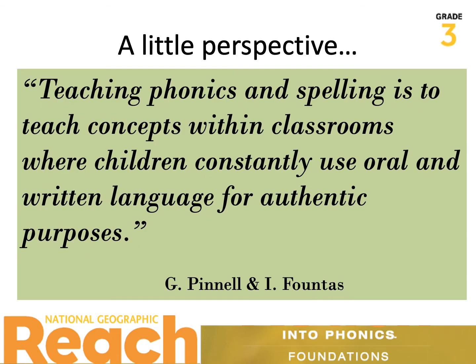And now, to give things a little perspective, from G. Pinnell and I. Fountas, quote, "Teaching phonics and spelling is to teach concepts within classrooms where children constantly use oral and written language for authentic purposes." Close quote.